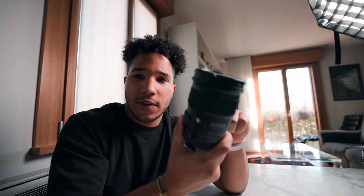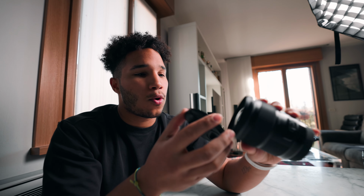And that's why this 50mm from Sigma f1.4 was one of my favorite lenses of all time. And actually my favorite lens is the 24mm 1.4 from Sigma. Extremely contrasty, sharp, and just an overall beautiful lens.